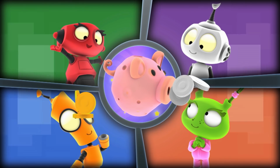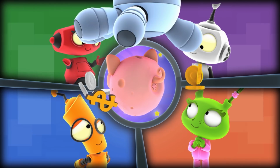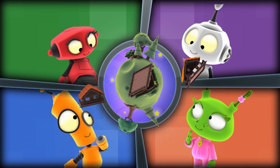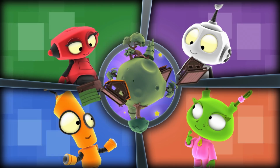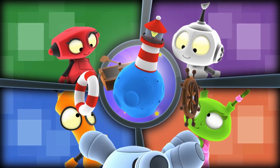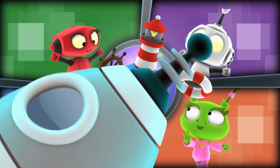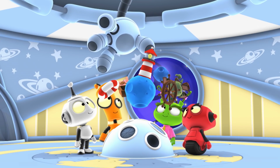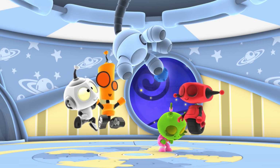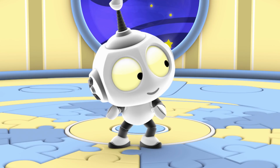The Piggy Bank Planet. Great for keeping our pennies safe, but we want to keep boats safe. Treehouse Planet? We're looking for a lighthouse. Not a treehouse. Lighthouse planet. Great choice. Get ready for countdown. Hurry, everyone. Get to your stations and buckle your seatbelts.